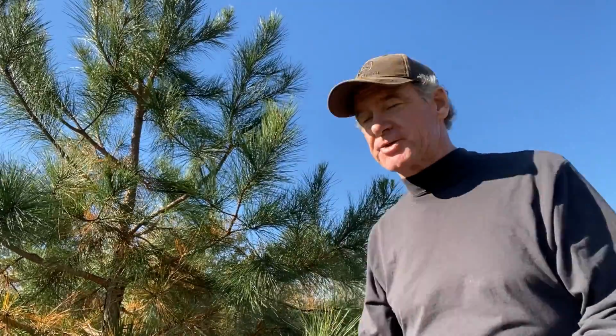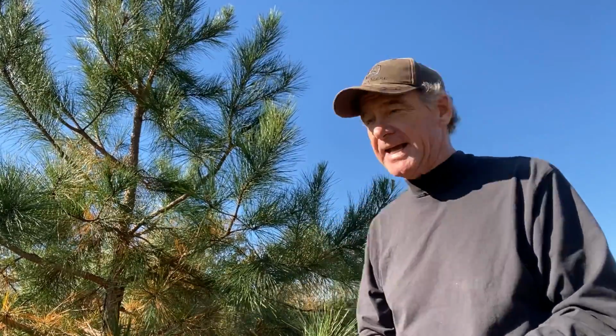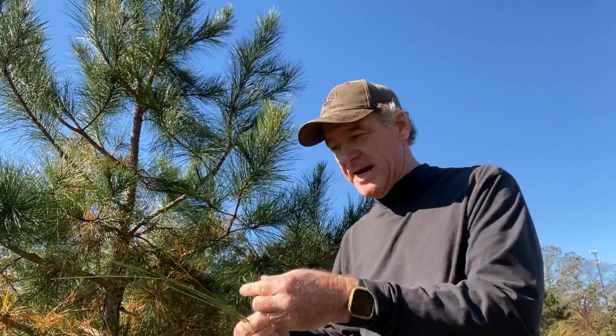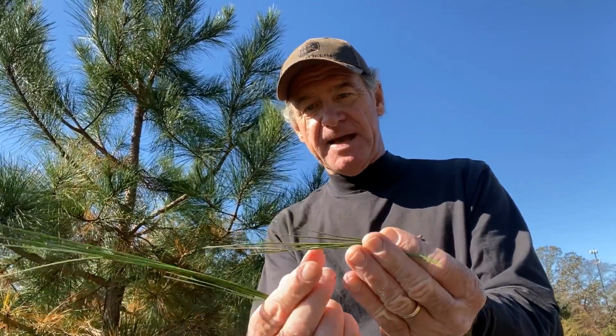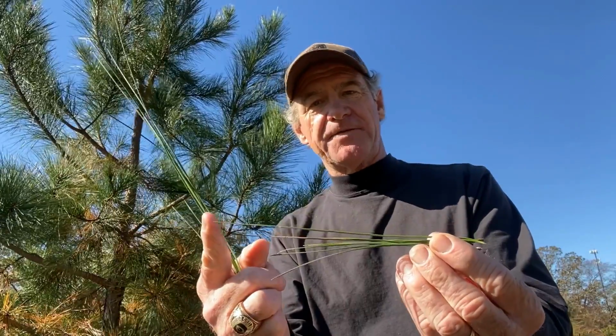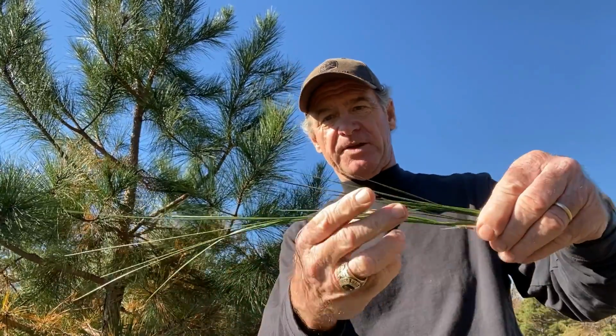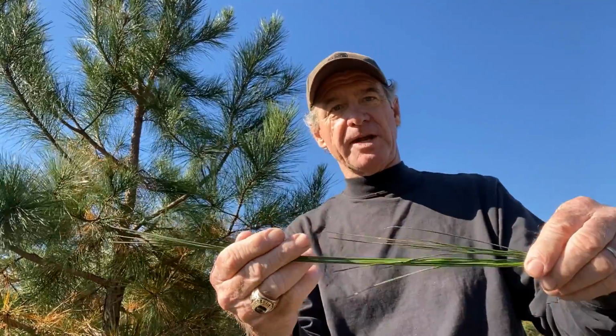The third type of tree that I have found, which is very, very common throughout the state of Georgia, is the loblolly pine tree. Now I want to show you the length of these needles. About 3/4 of the length of that of the slash pine tree, and only maybe about 1/4 of the length of what the longleaf would be.